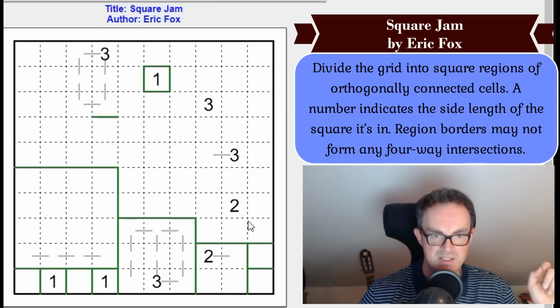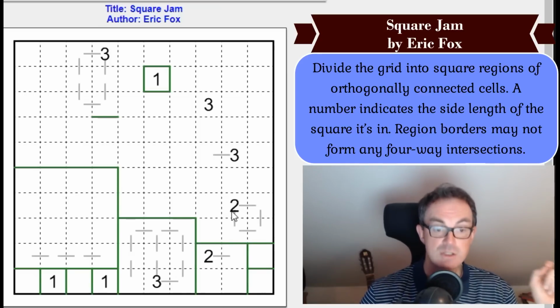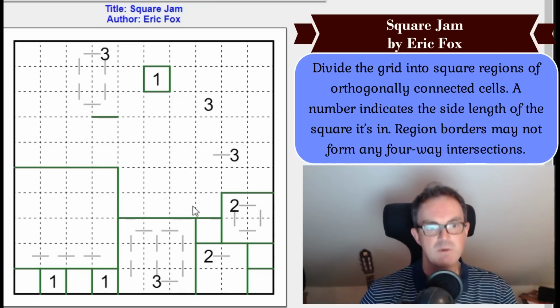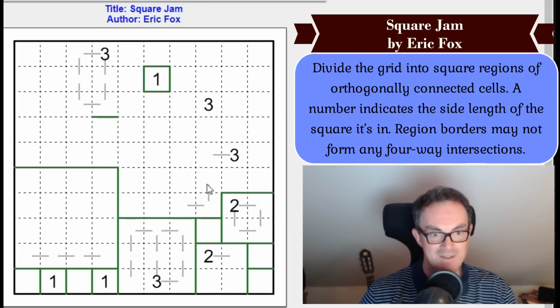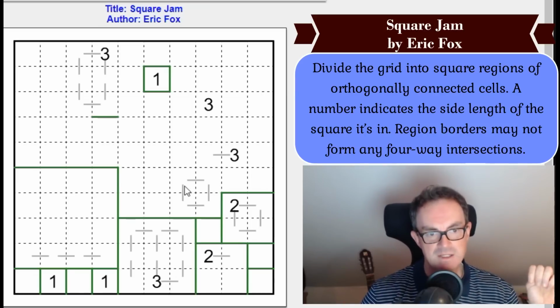Now I've got to avoid this being a crossroads, so that's got to be in, which means that we've got a square that's at least that bumps into the 2, forcing it to be a 2 by 2. So now that's forced to be a square. Now I've got to avoid this one, so that forces this shape. Oh, right, this is lovely. Right, so because this domino has to be forced, otherwise we'd have a crossroads.